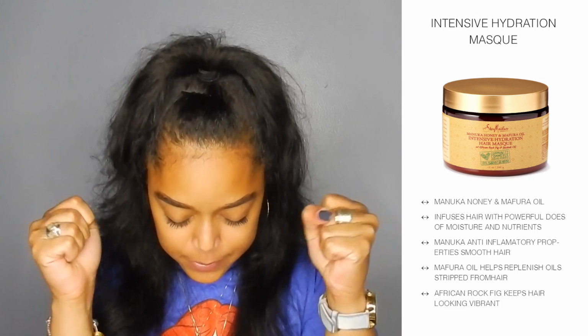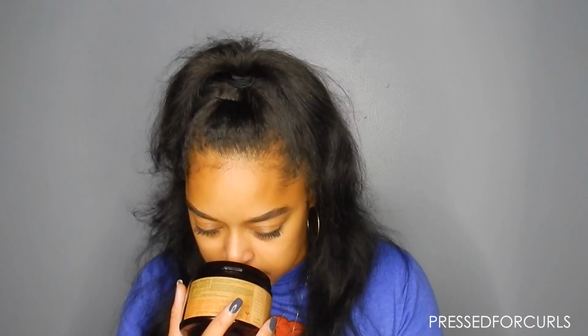You guys, where do I start? Okay, let's start with the basics. The smell. For some reason, the smell makes me thirsty. It has a floral but perfumey scent. I just love this smell so much.